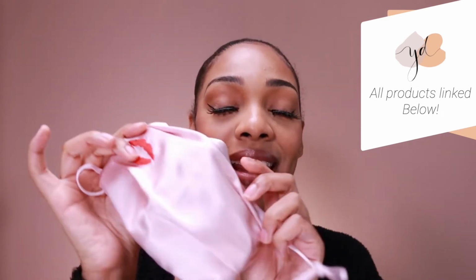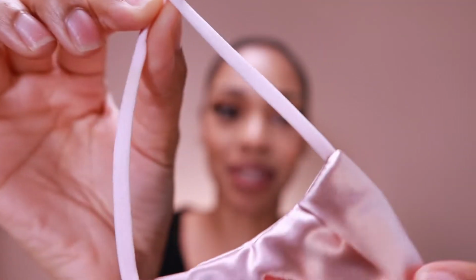Now, I've tried quite a few variations of the cotton mask, which have been fine. They've worked fine. I've also used the disposable mask, but this is an experience, honey. It is an experience. And as far as irritation, there is none. It has the adjustable air tabs that I was telling you guys. And even though both sides are 100% silk, which is going to be a luxury for your face, there are so many great benefits that silk has for your skin that I don't know why I didn't think to look for a silk mask sooner.